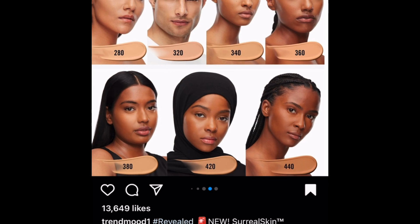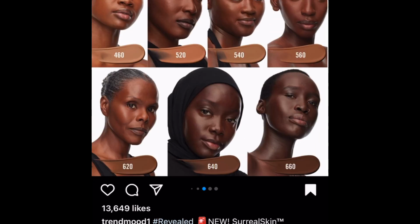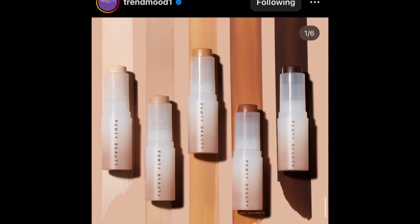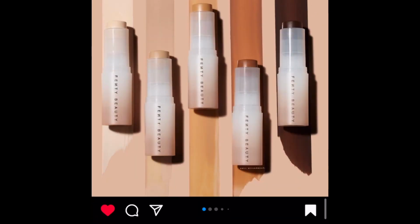But I'm just kind of like, why do we keep doing this with the shades, sir? Why? Like, even the bronzers he came out with aren't deep enough. I don't know. But y'all know I had to have this Fenty.